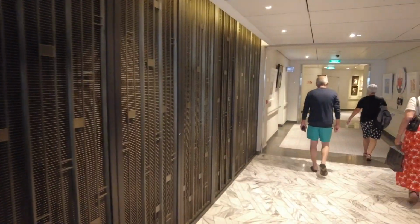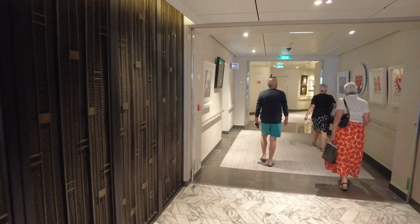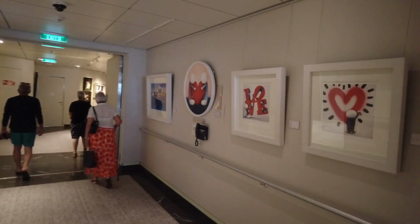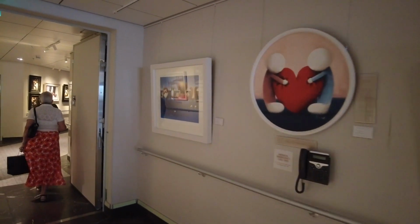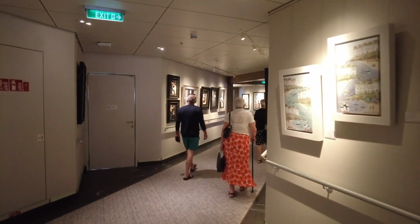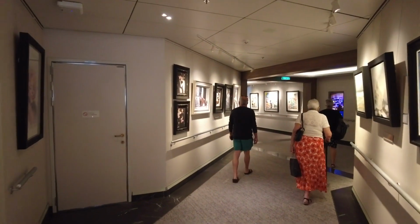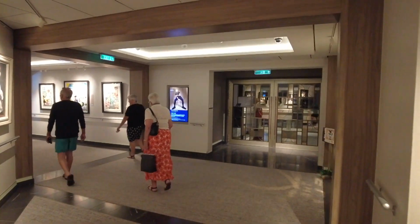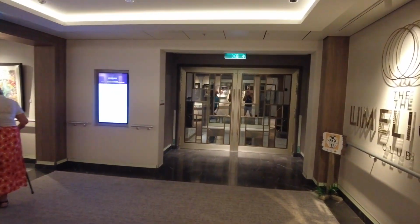Then we come into the delightful art gallery, where you can buy art or bid on art. Not quite sure what really, because we've never even considered it, although we do think the art on here is a little bit more tasteful than on the American cruise ships that we've been on.